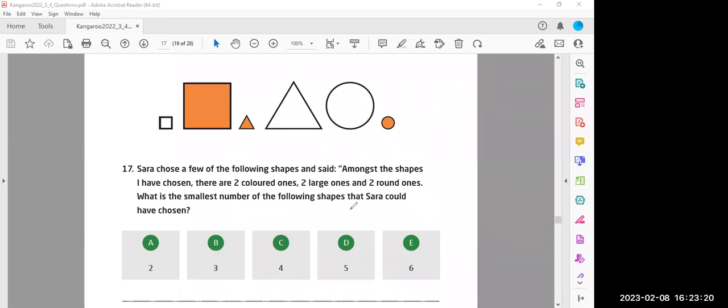The smallest number of the following shape, okay? You can choose this one and this one and this one. Okay, why? There are two colored, the square and the circle. It's okay. So the first condition, two colored, okay. Square and circle. Two large ones, circle and square, large. Two rounded ones, the two circles, that's it. Okay, so the smallest number is three shapes.